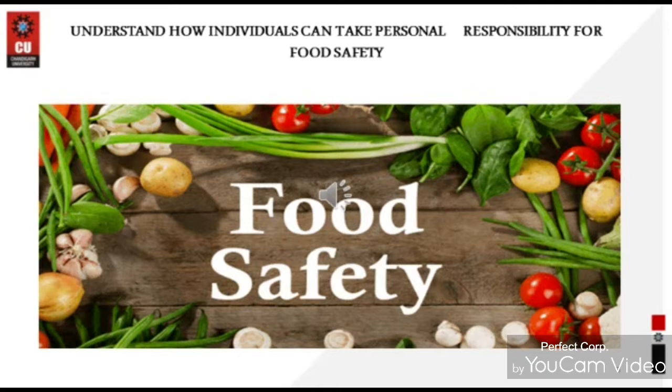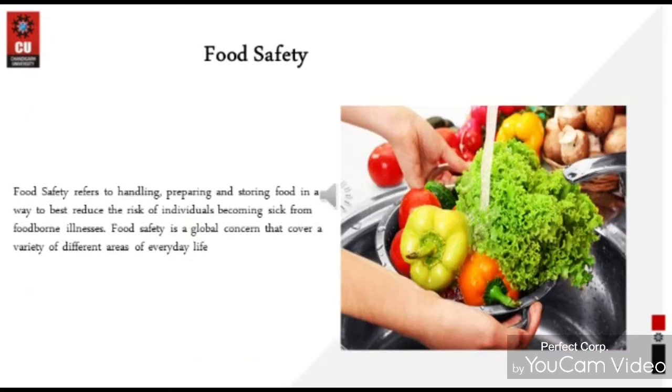Today our first unit topic is to understand how individuals can take personal responsibility for food safety. Food safety refers to handling, preparing and storing food in a way that best reduces the risk of an individual becoming sick from foodborne illness. Food safety is a global concern that covers a variety of different areas of everyday life.